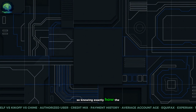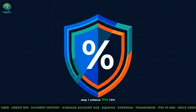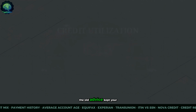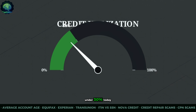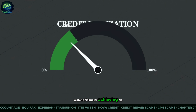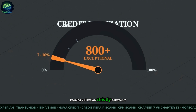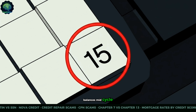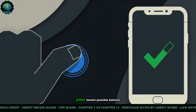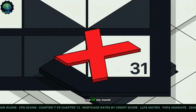So knowing exactly how the math works today, here is the step-by-step blueprint to hit that exceptional 800+ tier. Step 1. Enforce the 10% guardrail. The old advice kept your credit utilization, your debt compared to your limit, under 30%. Today, watch this meter. Achieving an 800 score requires pushing that safe zone down, keeping utilization strictly between 7 and 10%. To execute that, pay your balances mid-cycle. You want to ensure the algorithm captures your lowest possible balance right when the snapshot is reported to the bureaus, rather than waiting for the end of the month.